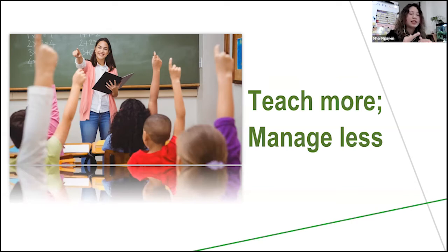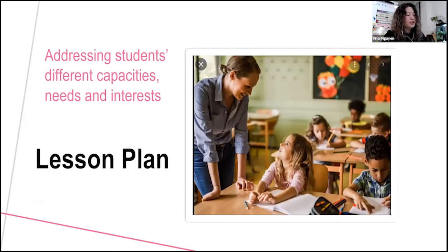So this partially explains the behavior that Jack, the mischievous but also smarter student, demonstrated at the beginning, partially because the curriculum might not be interesting enough to retain his interest as well as his attention. So how can you address a student like Jack and so many other students in our class? Effective teachers know how to address students' different capabilities, needs and interests.